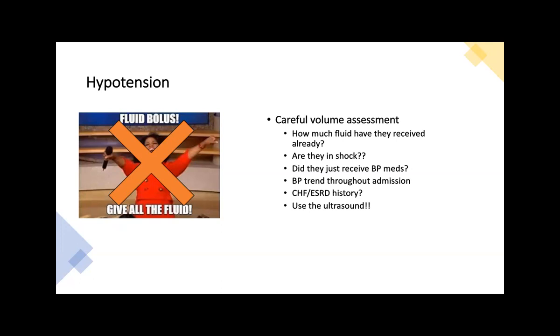If they're in shock or cardiogenic shock and you're giving them a bunch of fluid, probably not the best idea. Also, did they just receive their nighttime meds and now they're dipping a little bit low? And then looking at their baseline trends. So if they're always 90 systolics and now they're 85 sleeping, maybe it's okay. But if they're usually 140s and now they're even low hundreds, that's kind of a sudden change.